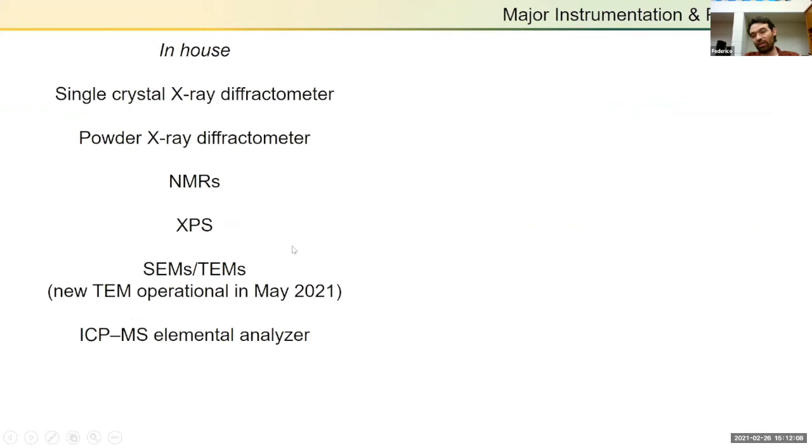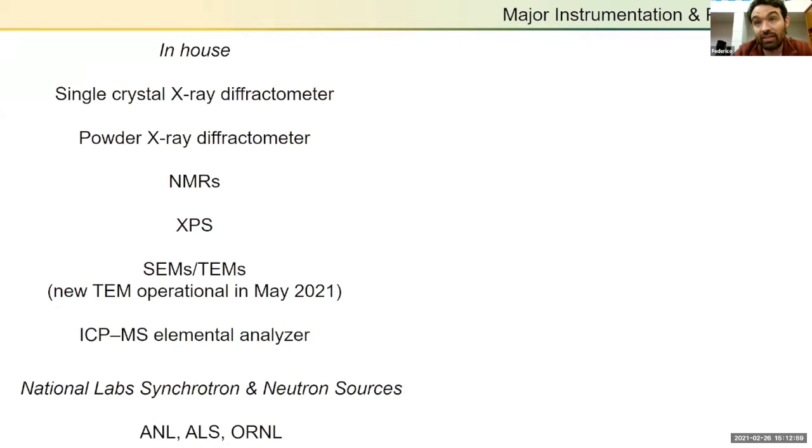So in terms of instrumentation, here what I have is a very brief list of the major pieces of equipment that we use. And here I've listed only shared equipment. So you probably got a tour of the Lumigen Center where we have the big shared instrumentation facilities. And in the inorganic division, these are the major pieces of shared instrumentation that we use: diffractometers, NMRs, XPS, electron microscopes. We just got funded for a new electron microscope that's going to be operational in April or May. And then we use ICP-MS analysis for elemental analysis. All of us do this. And we also make quite a bit of use of the facilities offered at national labs, especially synchrotron sources and neutron sources to do structural analysis of crystal structures.